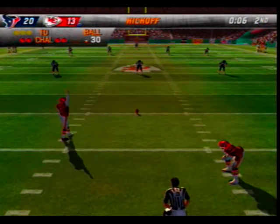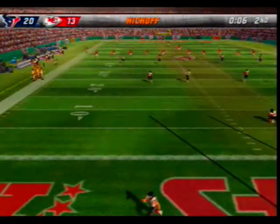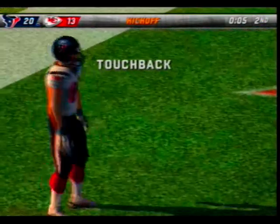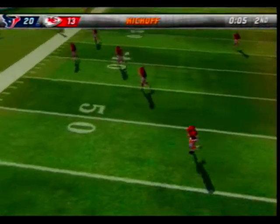Looks like he's just about ready to kick this one off. Good distance. This one is handled by Robbins. Houston can take complete control of this game if they can get this one into the end zone.